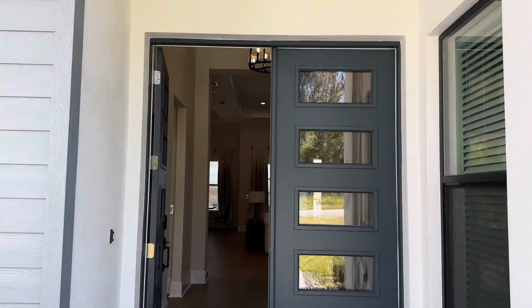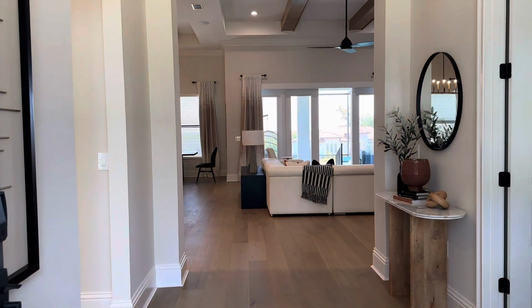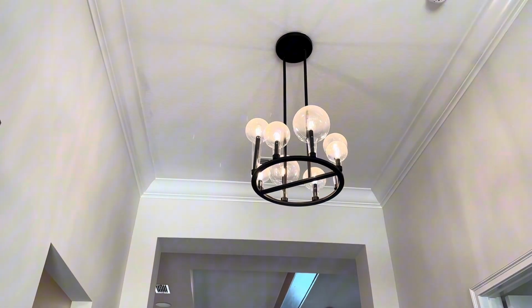When you walk up, you get the nice double doors. And they really did a nice job with the staining on this to match the gray, the silver look. So when you walk right in, you're going to see this is real wood floors. And if you look straight up, crown molding everywhere in the main areas of the home.